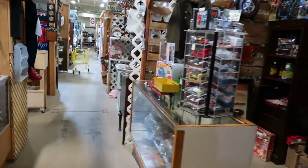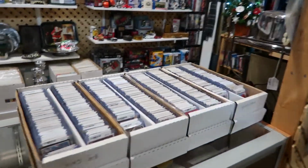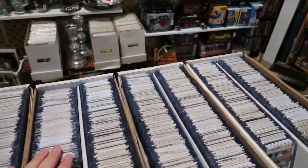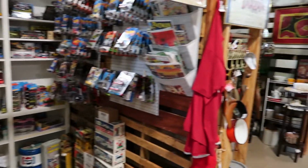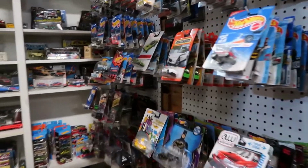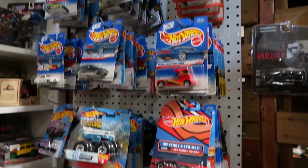There's like all these little sections to look at. You have some cool sports cards. I saw an autographed ball in the other section. So they got a really big variety of stuff. I did not watch very much in the videos because I wanted to be surprised. And yeah, I am definitely surprised in a good way. Cool Hot Wheels. I used to collect a lot of these back in the day. For the most part, I stopped collecting. It's just got too much.